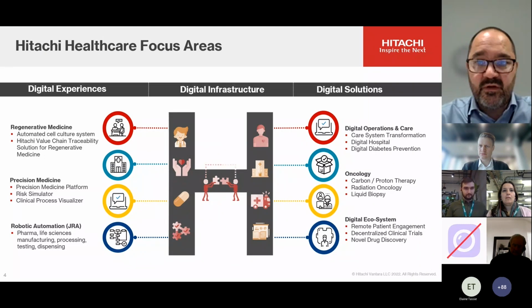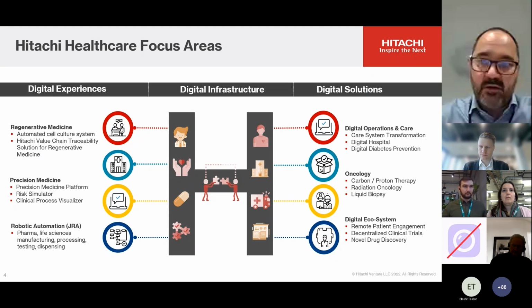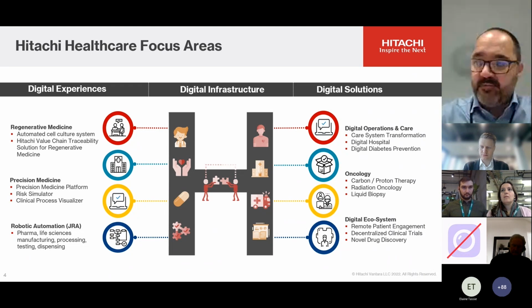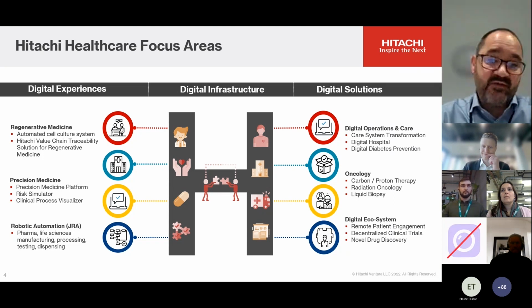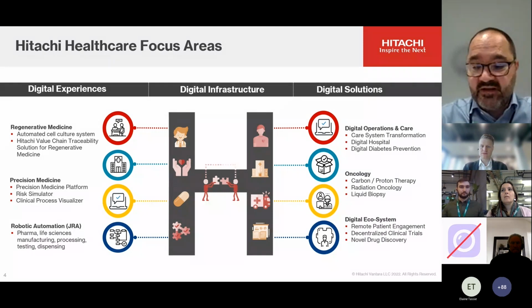So we're one of the only organizations that produce proton beam machines. We do lots of things around digital operations and how we help healthcare. But we also do things like ecosystems as well. So how do you provide solutions for patients in their homes? One of the key things around Hitachi that's really interesting and different is that we have what's referred to as social innovation. So we do things because they're the right things to do. So that's why we're involved in healthcare, because it's the right thing to do.